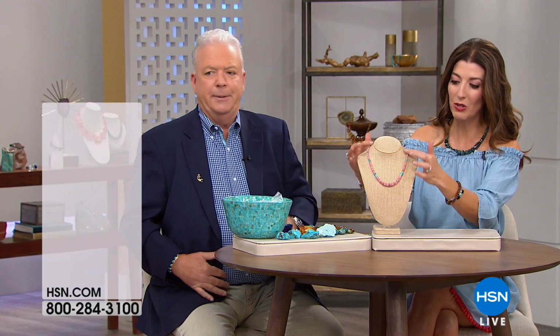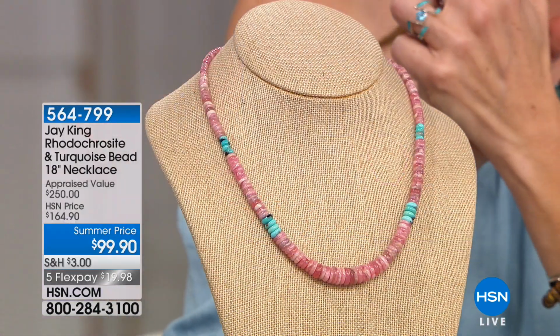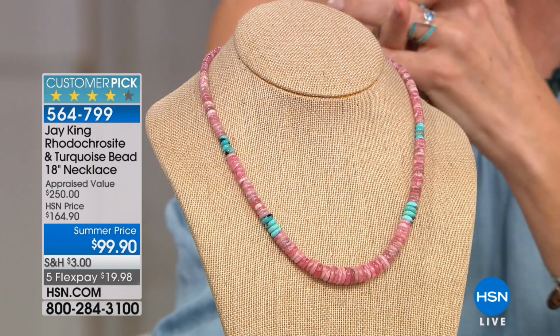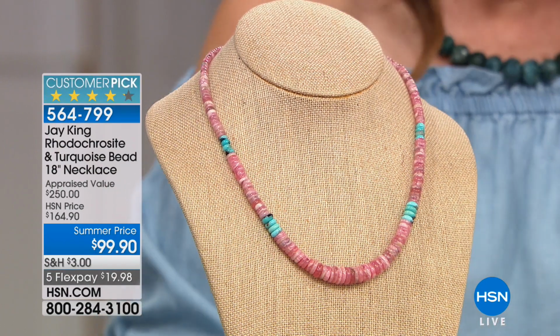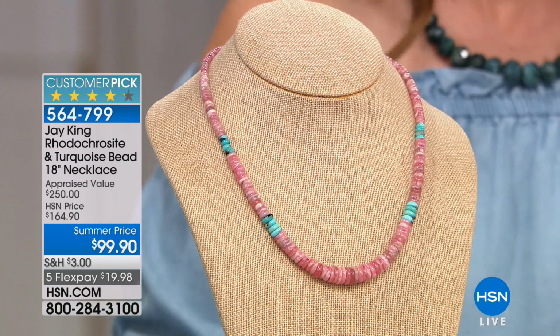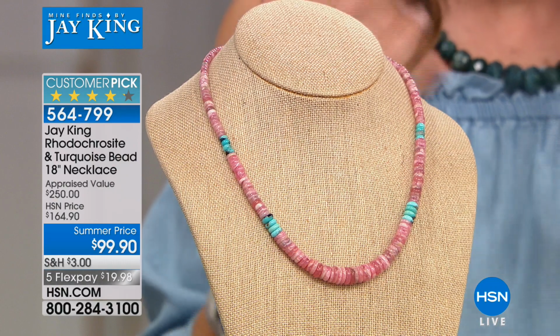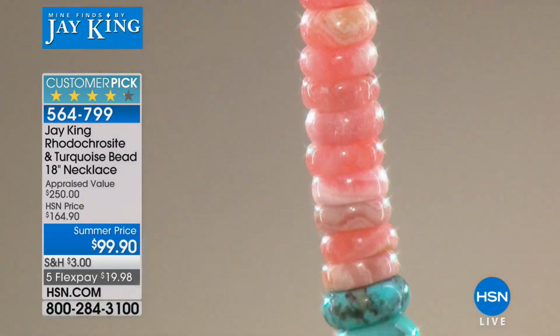We're running out of time, so we'll run along. And we've got to give you a little pink for all of our mothers out there that were celebrating Mother's Day over the weekend. This is the rhodochrosite necklace. This has also the turquoise beads. It's handcrafted from two very rare materials in Jay's inventory.